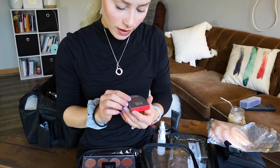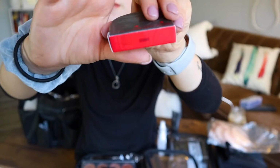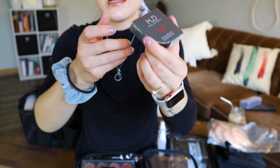And then this is a lip gloss. This lip gloss doesn't have a color. Oh, it's in Shine. So I'm assuming it's just a neutral, maybe has a little bit of pink to it. I haven't opened it yet.